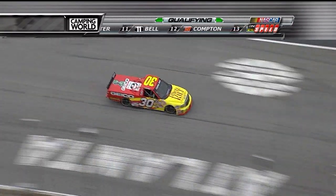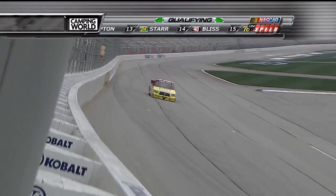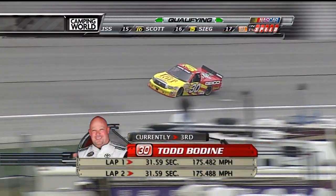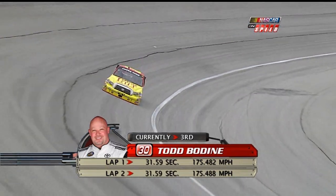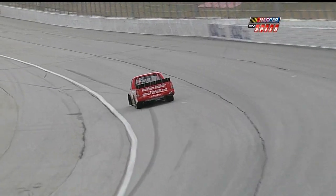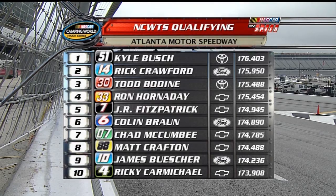See what he does. Cross the start finish line, and he stays third. He picked up 1/1000th of a second. After all that pumping up we did, he picked up 1/1000th of a second. Tilted Kilt coming on board of his Toyota Tundra, as well as Geico, and they also get some help from Toyota with the motors. Kyle Busch still holding on to that top spot. Rick Crawford on the outside of row 1 right now.